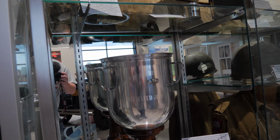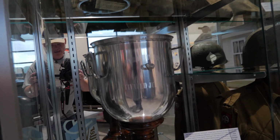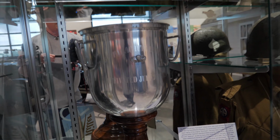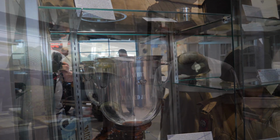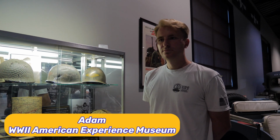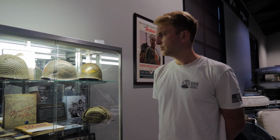And you can come here to the museum, read the history of this thing for itself, but it is on loan here, and you could come and take a look at this thing because it has a long and storied history with the unit and military history. So we're here with Adam with the World War II American Experience Museum. And of course, he knows a lot more than I do about this stuff. And there's some neat items you could come here and see for yourself that belong to some pretty famous individuals during World War II. And what exactly are we looking at here?